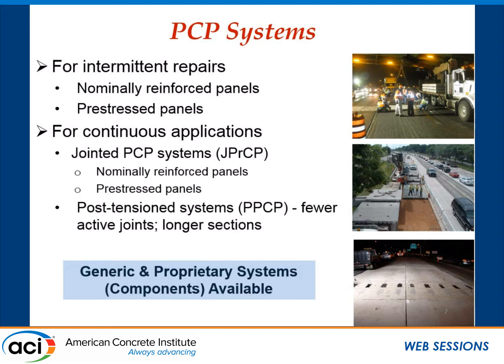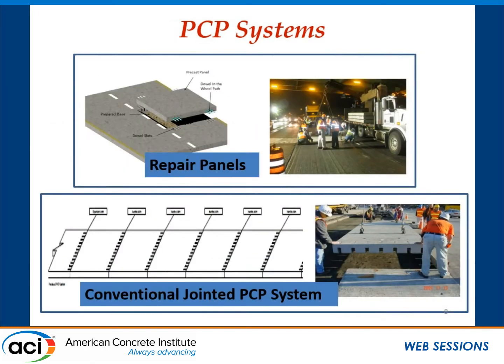And in the continuous system, we've got two systems, the jointed system and post-tension systems. Much more of the production work is right now with the jointed system, although California does use post-tension system. And again, we have reinforced panels. We do require reinforcement because of the lifting stress issues. So all the panels are reinforced, but we can also pre-stress or pre-tension the panels at the plant. Generic and proprietary systems are available, okay?